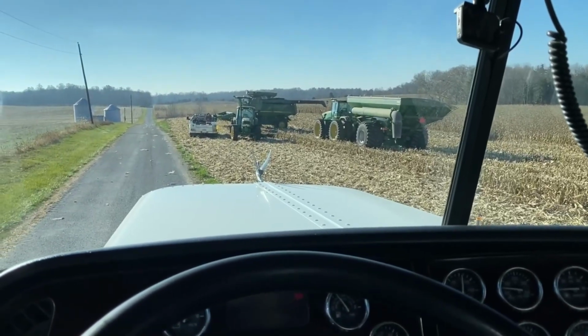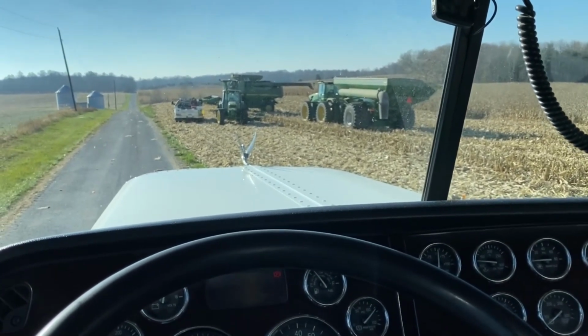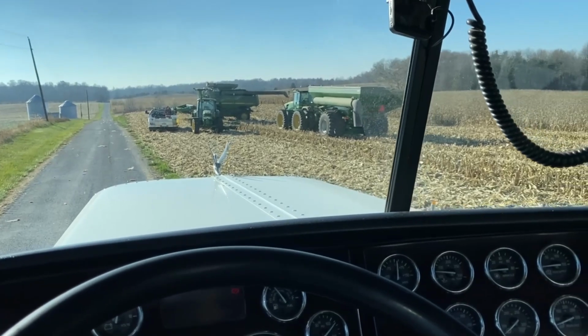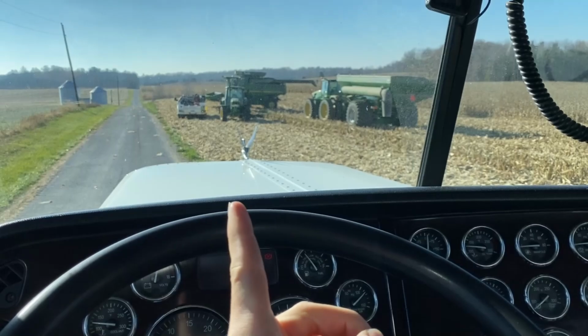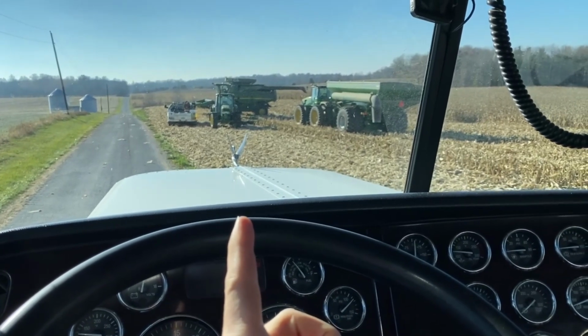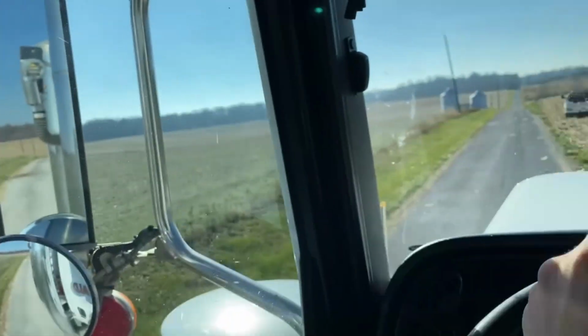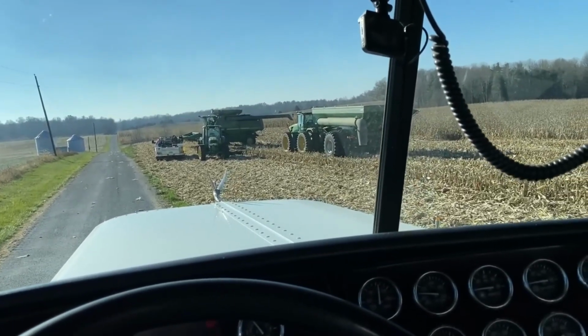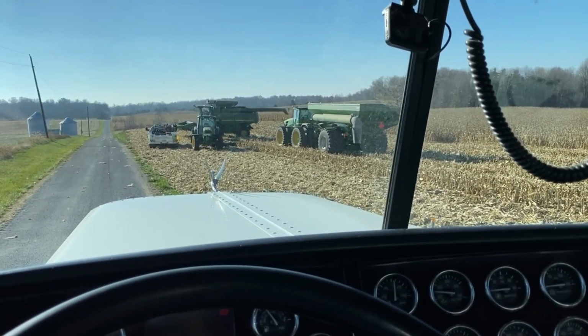All right, it is Thursday, Thanksgiving Day. We've already done our stuff, so we are shelling corn today. We got this 50-acre field we moved to last night, so maybe we can get a good chunk of this knocked out today. And then we got 50 acres down the road a little bit, and that finishes up in Laconia, so just a little bit more here, and we finish up.